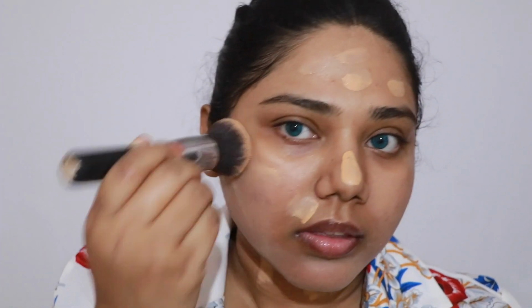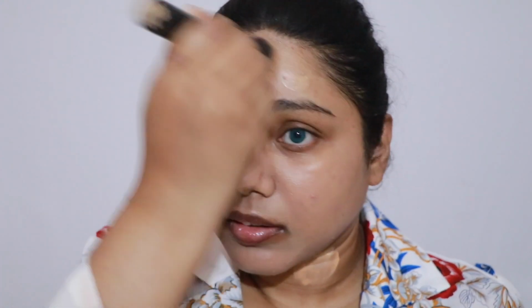Coming to the finish, even though it says dewy foundation, it's not as dewy. It felt a little matte on my skin. Again, this works well even for an oily skin type. It did give me good coverage and it blended out pretty well. So yeah, again, I really like this one.